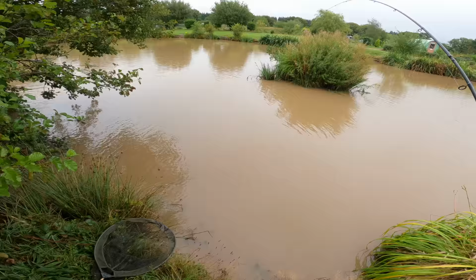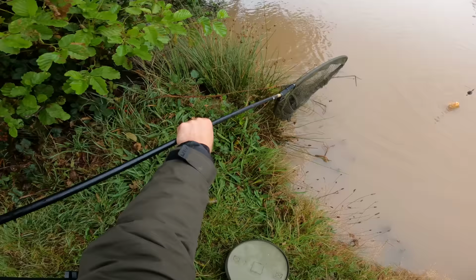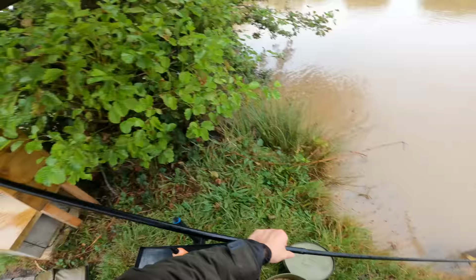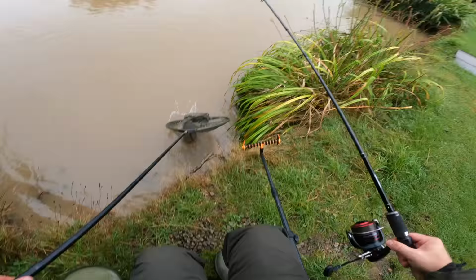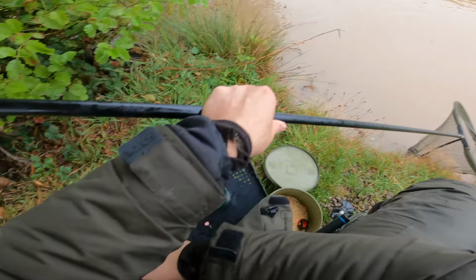Well, I was just about to reel that in. I've got a crucian. Yeah, I'm stuck on a thorn bush. There we go. Oh, it's hard work with that net. Really nice crucian as well, really gold.